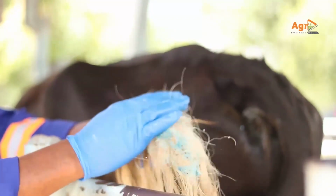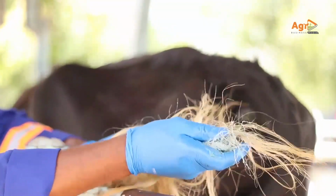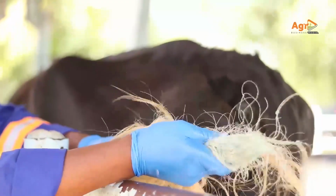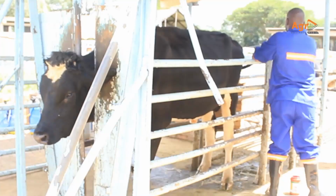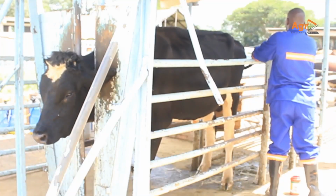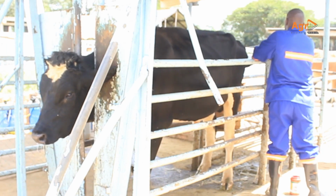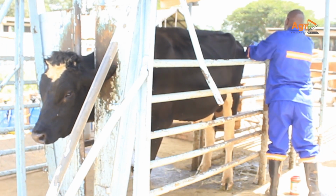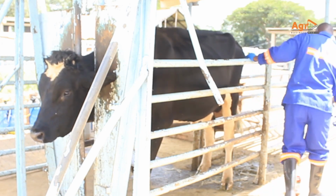It is important to note that the use of tick grease cannot replace the dipping program or the other dipping method, but should be used as a supplementary method to our plunge dip, spraying and dipping. And tick grease can only be used as a supplementary dipping method.